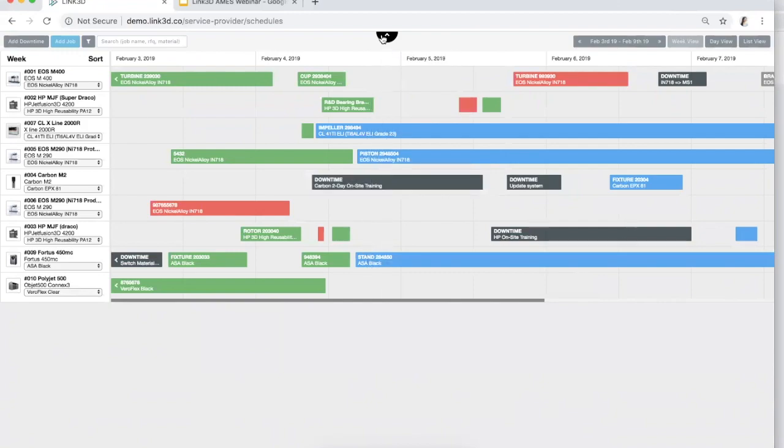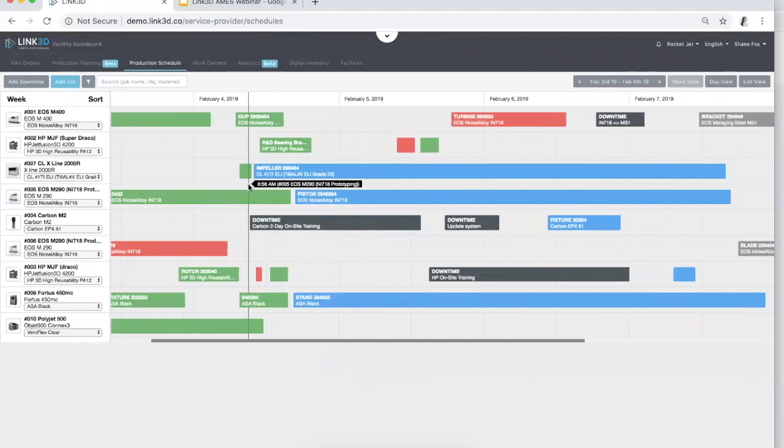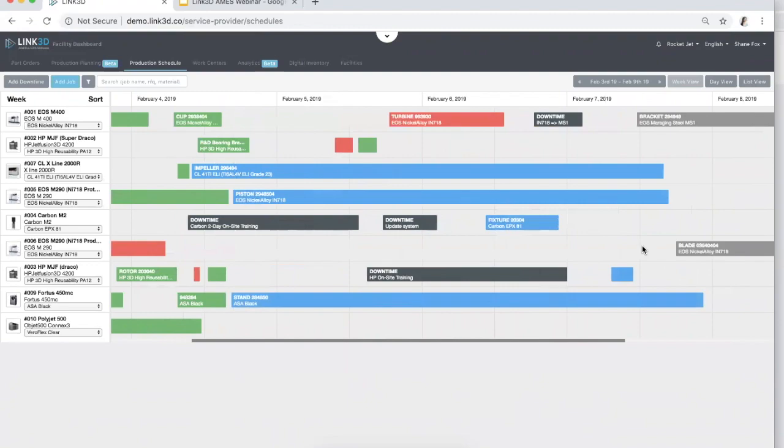And so once you're ready for scheduling, you can see from an end-to-end view that all the orders are connected to your production scheduling system, and then also to your work center, which houses all the post-processing activities. So what you want to do is figure out, hey, what is in my queue today, and what can I schedule to make sure that I deliver on time? So I can see that EOS machines are available past February 7th.